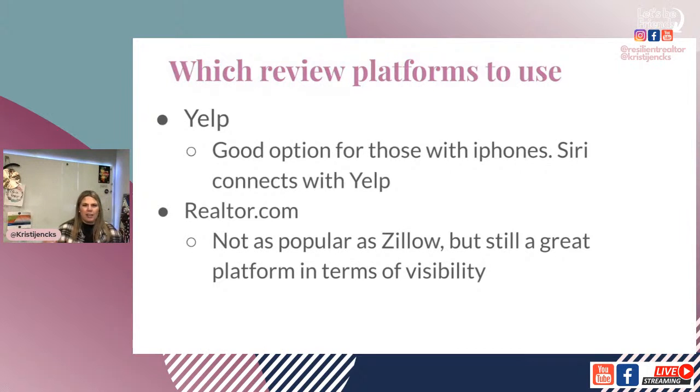They need to be a Yelper to leave you a Yelp review. We have personally dabbled with Yelp, but we've never really gone deep. The people that have gone deep with Yelp are absolutely crushing it. And that's also because you have to remember, Siri is going to pull from Yelp. So that's definitely something to think about. But again, if you only have so much capacity, go for Zillow.